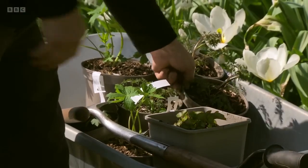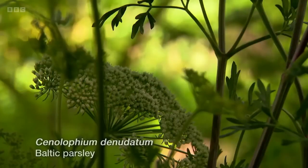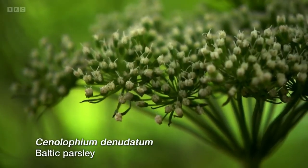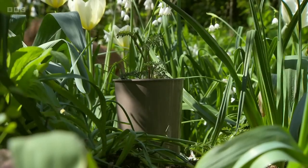Now this, again, is a plant that I've not grown before, but I've always wanted to. Baltic parsley. It's perennial with white umbels, sort of June, July, August time. And these will all grow in light shade as well as sun.